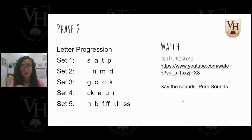But yeah, so at the moment in FS2, we are currently finishing set 5. So we have made progress from set 1 all the way down to set 5. And we will recap these daily. Phonics is daily, and we do it every single day, recapping before lunch as well, before they go and wash their hands. So they really need to learn those letter sounds.